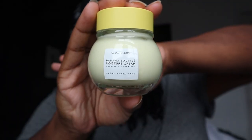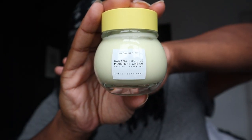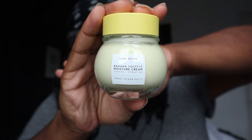I was told that this is the one. This is definitely the one. So I'm gonna open this up because I want you guys to see the little jar. Alrighty guys, so here is the jar. As you can see, this is a very tiny jar, but you guys know, when you're using higher quality stuff, typically for the most part, you don't really have to use a lot of it. That's kind of the perk of using stuff that's a little bit on the higher end. You don't have to use as much to get the same result.